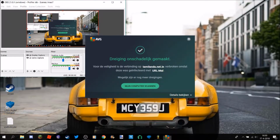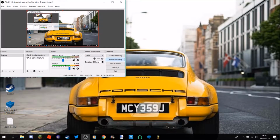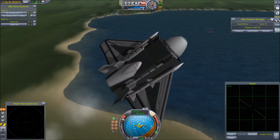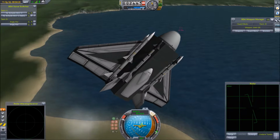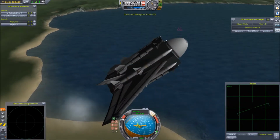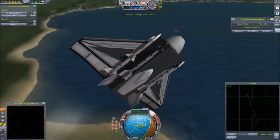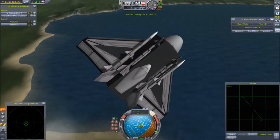Also, AVG, fuck off. Don't ruin my fucking recording session, honestly. AVG, get out the door, fuck off. I do not like you, I do not want you here, and I would certainly like it if you stop getting me out of this fucking window.